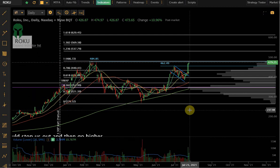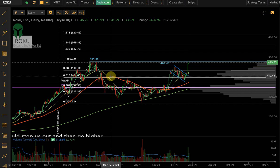This is not a huge sell down from the high. From the high, we're off 1%, right? 5 points on a $500 stock. You're off 1 point. If you want to be very specific, you're off 1.2% from the high. I have zero problem with this.